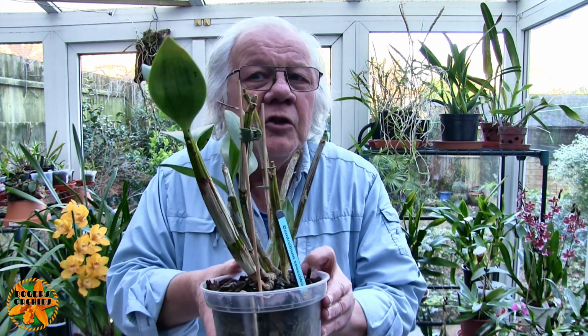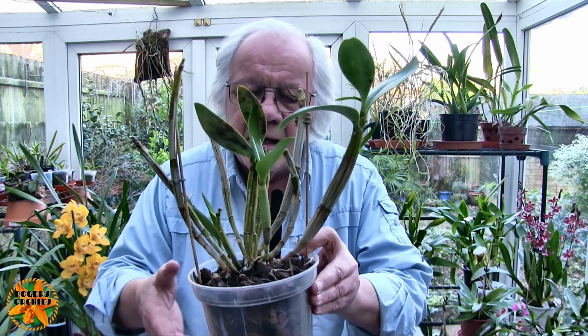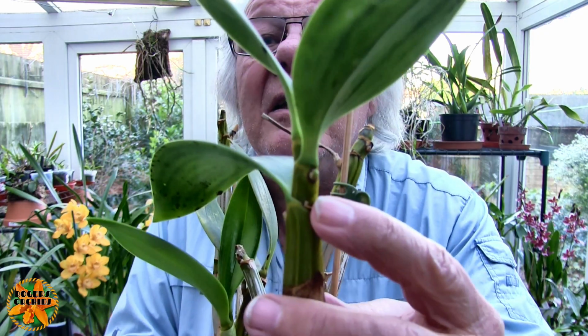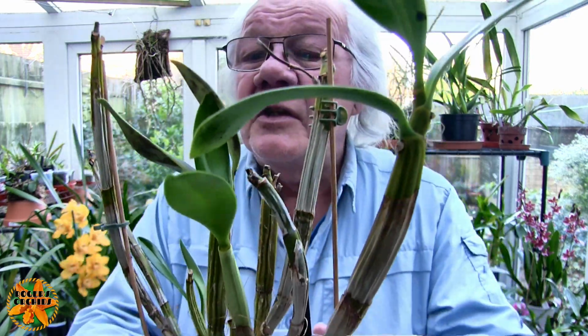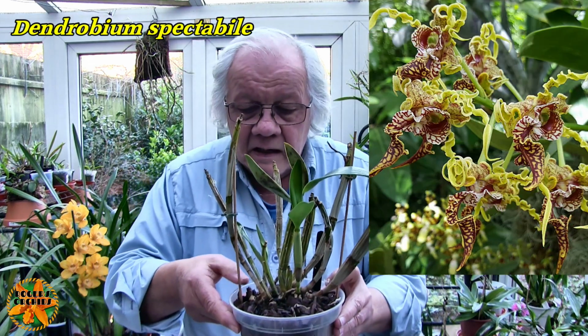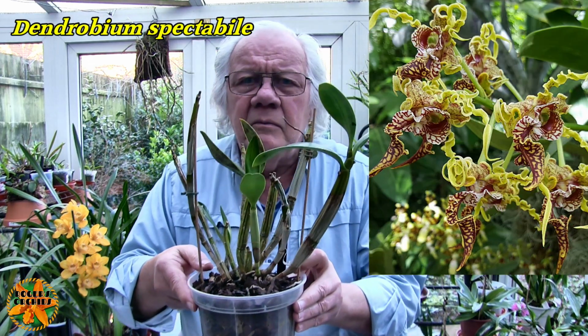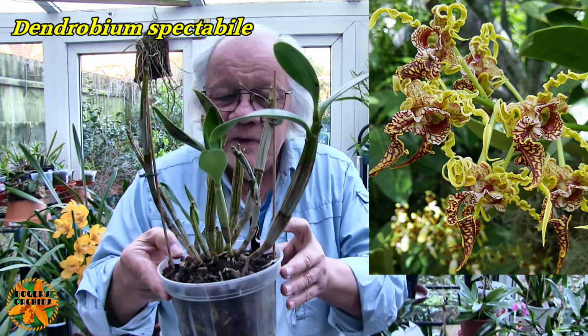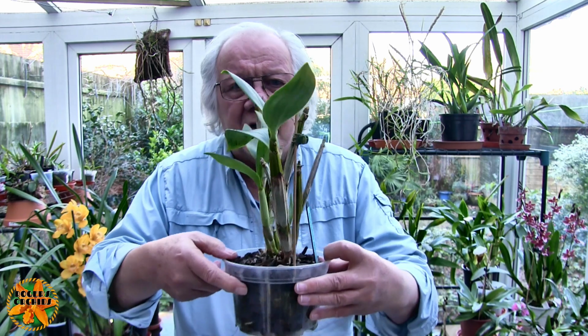Some categorise this as a Latoria type, others disagree. It has many traits of Latorias and does come from similar areas. It is possible that that nubbin there may actually bloom. This has bloomed for me, put a picture up, and the blooms are, well, it's all in the name, you know, they are spectacular, spectabile, and fragrant.